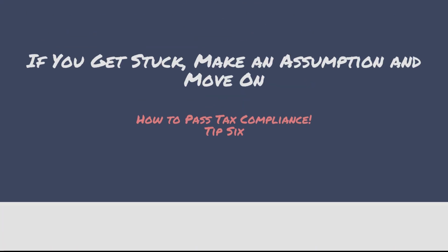My 6th piece of advice: if you get stuck in the tax compliance exam, you get stuck on a calculation, just make an assumption and move on. Don't freeze if you forget the tax rule. There's so many niche peripheral tax rules that you'll come across in tax compliance, you can't know them all. So in an exam, when you're answering a question and you get a bit stuck halfway through the computation, just make up an assumption and move on.